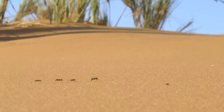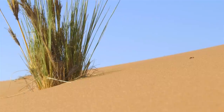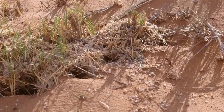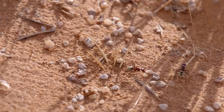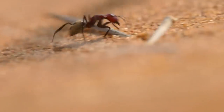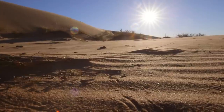Ants are some of the most numerous creatures on all of planet Earth, and the most abundant of the social insects. Ants are found on every continent except Antarctica. Their reach even extending to the Namib Sand Sea. Wandering these dunes, the aptly named Namib dune ant, Camponotus detritus, can be found.